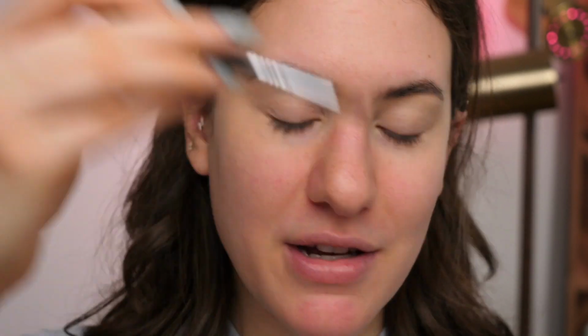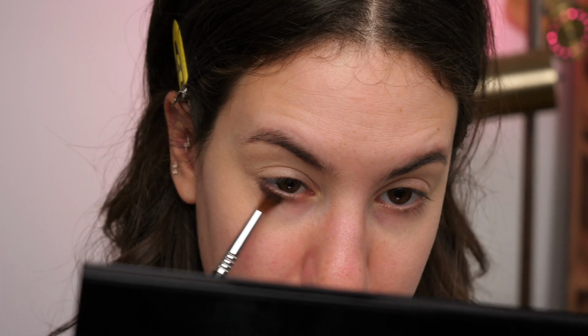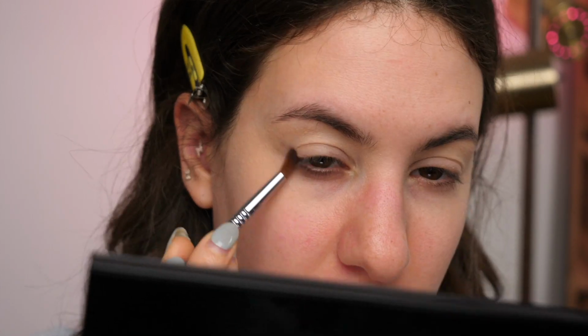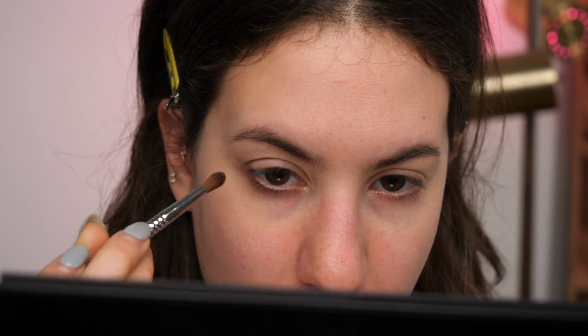So I'm going to take this brush from Sigma. It's an E42 Precise Firm Blender. I'm gonna mix the two very lightly, and she starts to first blend this on the lower lash line, then she puts it on the upper part of her lid as well, kind of blending it into the fold of the eye.